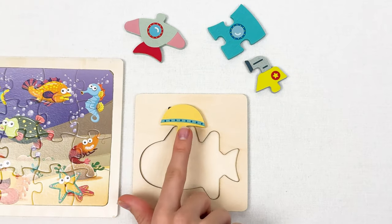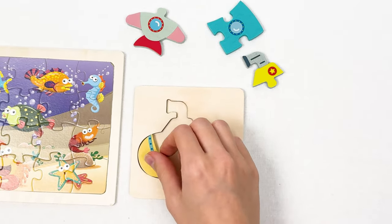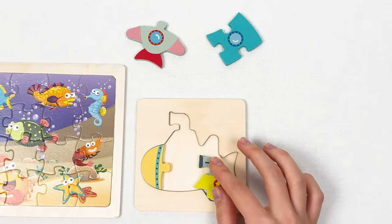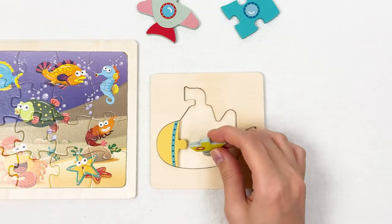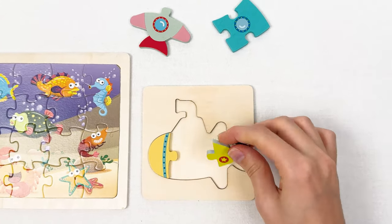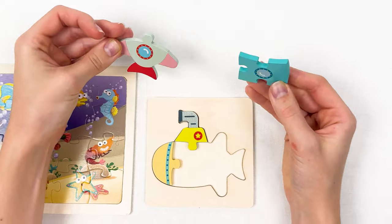Maybe this. Looks like an umbrella. Or a mushroom. Oh, look. I think we found the piece. Let's see where this one goes. Maybe here? Maybe like this? What do you think? No, I don't think so. Oh, yes, guys, look! We're nearly there and only two pieces left.